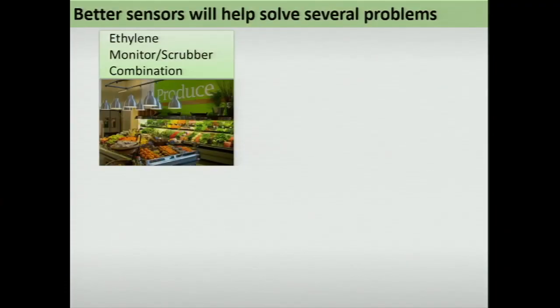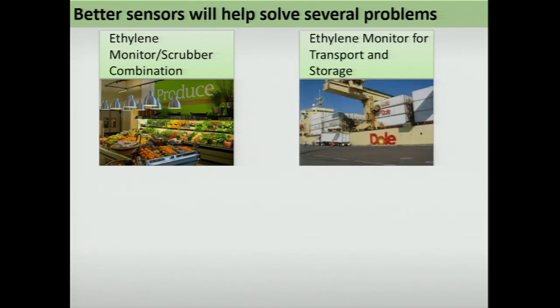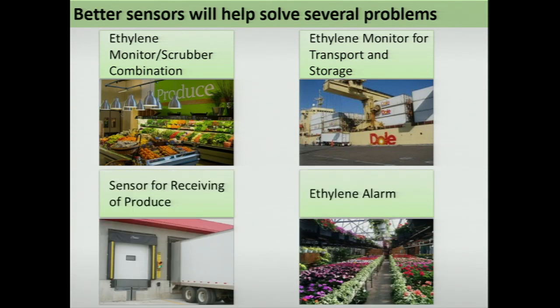You can have sensors in supermarkets for ethylene monitoring, ethylene scrubbing, to have better quality and longer shelf life. You can use ethylene monitors in shipping and storage to know if you ship something to Iceland or to New York because it only has a week left until it needs to be sold. You can use these sensors at receiving docks to see if something is ready. Or you can even use an ethylene alarm. Flowers are very sensitive to ethylene emissions. Sometimes you place the flowers next to your produce department, so you want to be alerted when ethylene levels peak and would spoil your flowers.